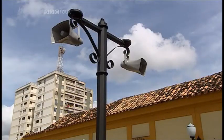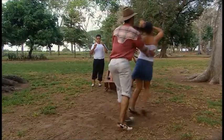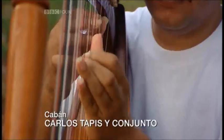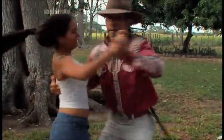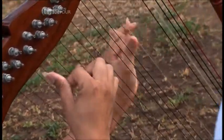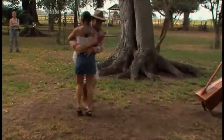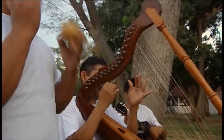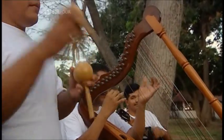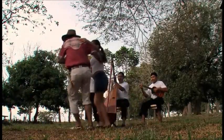Here in Venezuela, the harp is their national instrument and the heart and soul of their rhythmic dance, joropo. I asked Gloria Carnevali, a leading expert on Venezuelan music, about the joropo.